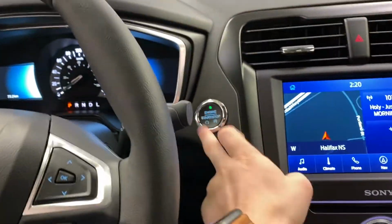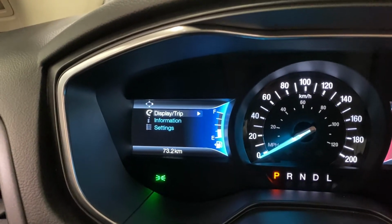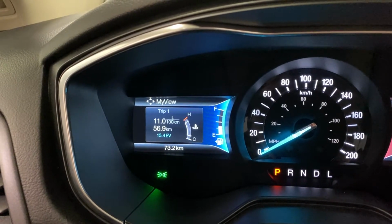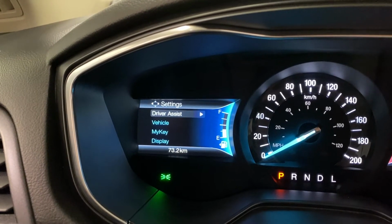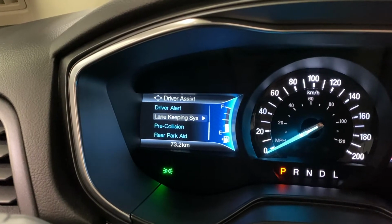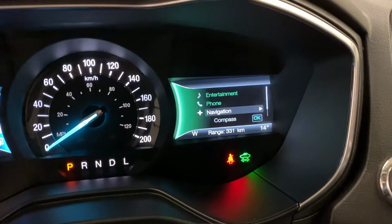This is a hybrid variant. Start it up. Quiet as can be. On the left here, you've got display and trip. This displays speedometer, power modes, my view, tire pressure, vehicle information, vehicle settings with driver's assist, blind spot, lane keep assist, rear park aid, and all the good features. On the right, you have your entertainment, phone, navigation, and fuel economy.